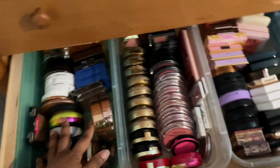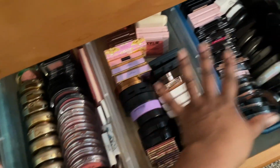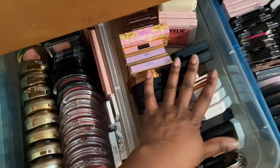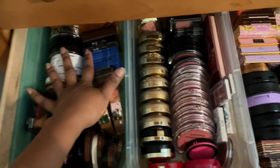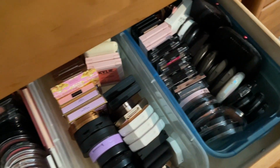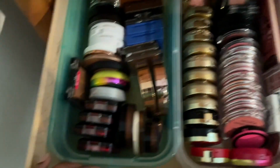Okay, let's go to drawer number 4. So this is my bronzer, blush, and highlighter drawer. So I have, these are my high-end bronzers and blushes. These are my drugstore blushes. These are just powder bronzers. These are powder bronzers and cream bronzers. And then I have my highlighters over there. So let's start over here.